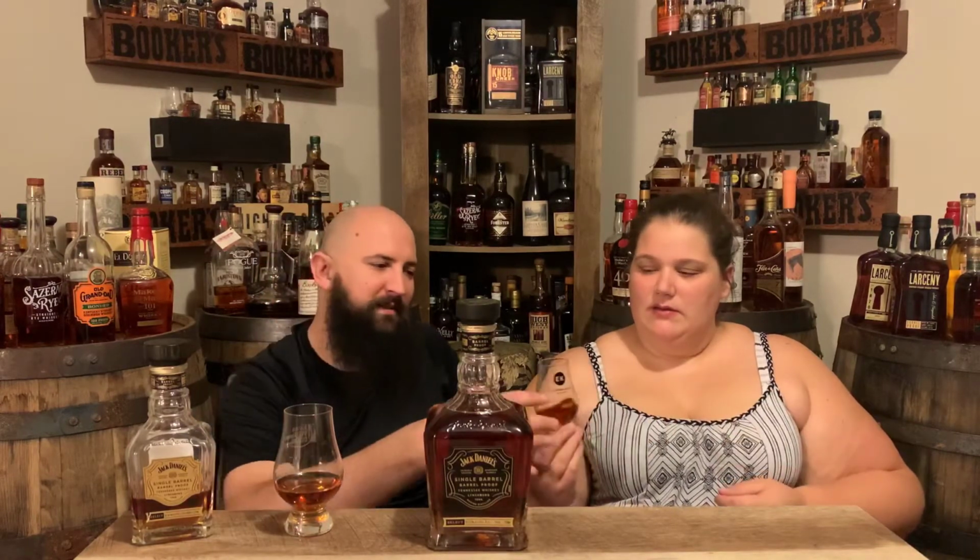I'm excited to try this one. That does not have a strong nose. No, it doesn't. This one, see, I get like buttery peanuts. I get that too on this one, but I feel like you have to smell deeper. Yeah, that one doesn't just give it up.